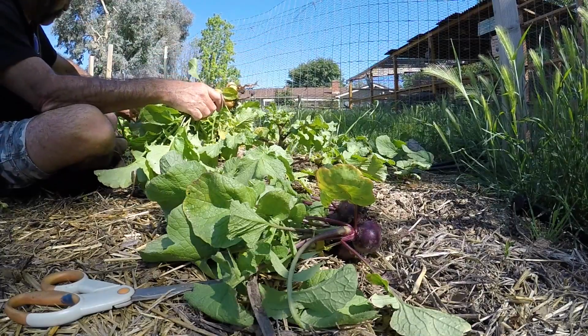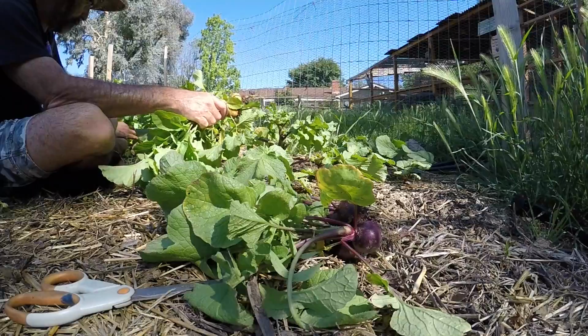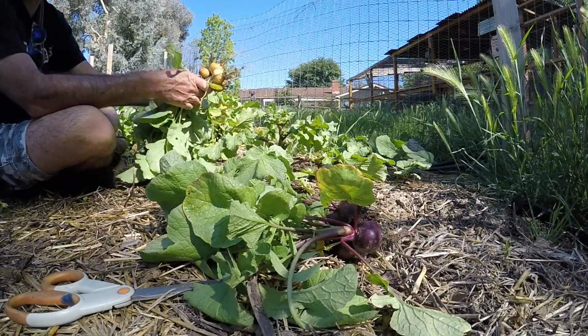We ate a lot of those radish pods and also let a lot fully dry out so we would have seed to replant next year.